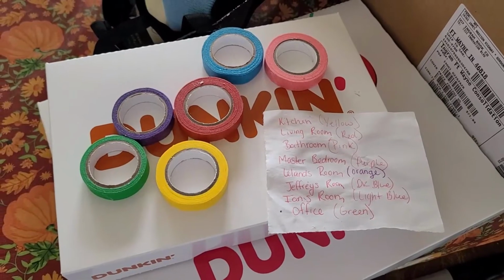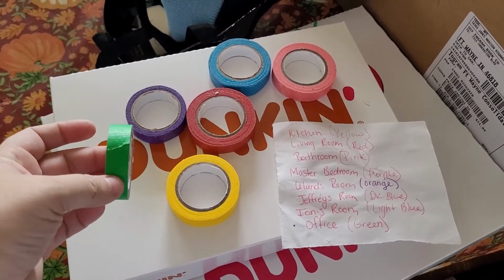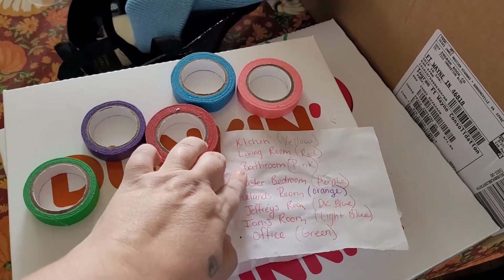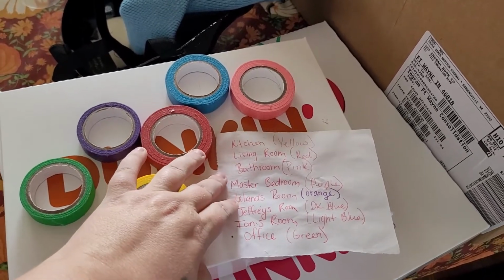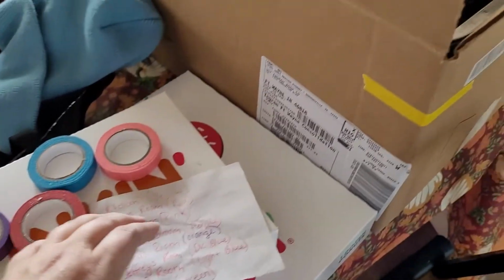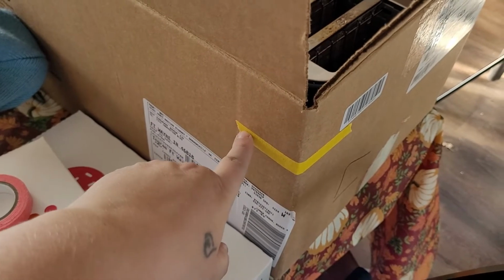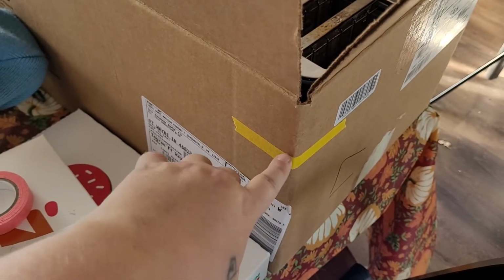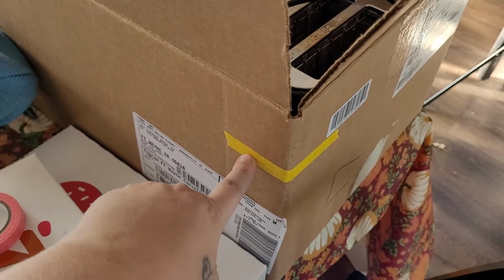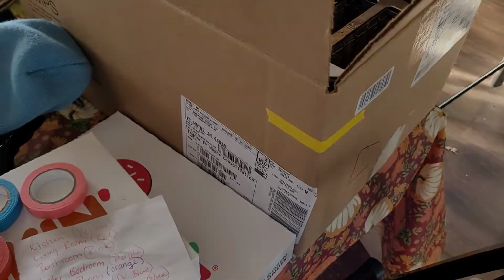To help keep the move organized, I bought some different colored masking tapes from Amazon, and then I made a key with the color codes so I know which color is which room, and then I just tear off a little piece and put it on the corner of the box here. So for a quick glance at the box, I'll already know which room it goes to. So hopefully that'll keep things running smoothly.